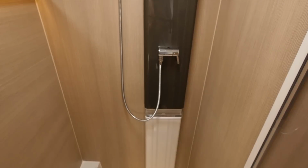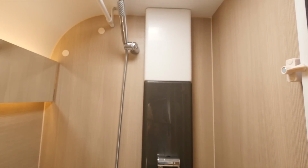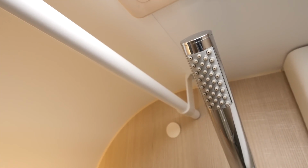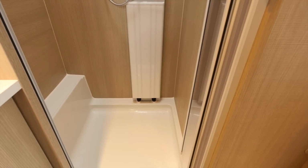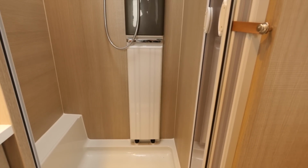Now here in the nearside rear corner there's a self-contained shower stall. It also has a handy rail for drying clothes and its own roof light. Now the shower attachment looks very upmarket, and Adria has popped the central heating radiator in the shower compartment. That really isn't somewhere you'd normally expect to find it.